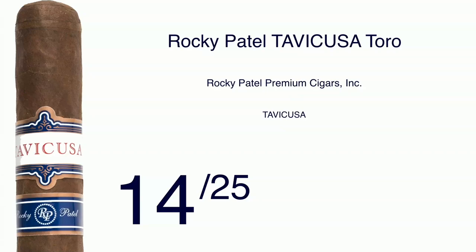Okay, so number 14, and continuing our trend of revisionist history when it comes to anniversaries, is the Rocky Patel Tavacusa Toro, which was allegedly made for the 10th anniversary of the Tavacusa factory, which did not take place in 2018 because it hasn't happened yet, to my knowledge.